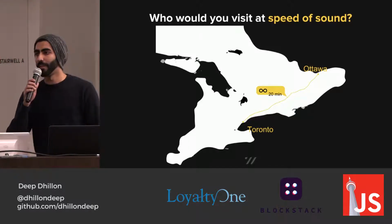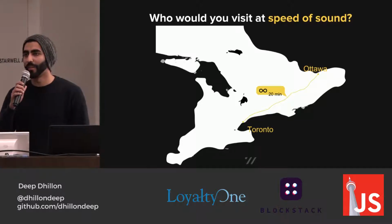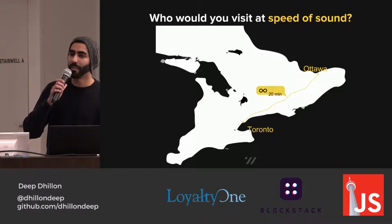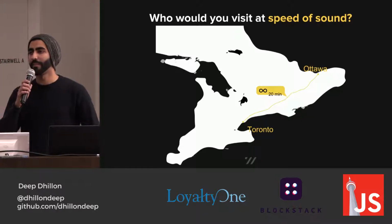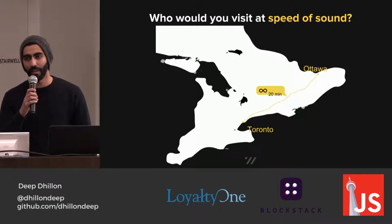I'm not sure how many people know about Hyperloop. It's another mode of transportation. There's an idea by Elon Musk back in 2013 about Hyperloop, and that's how the team started, and that's what we're working on. I'll be talking about that.